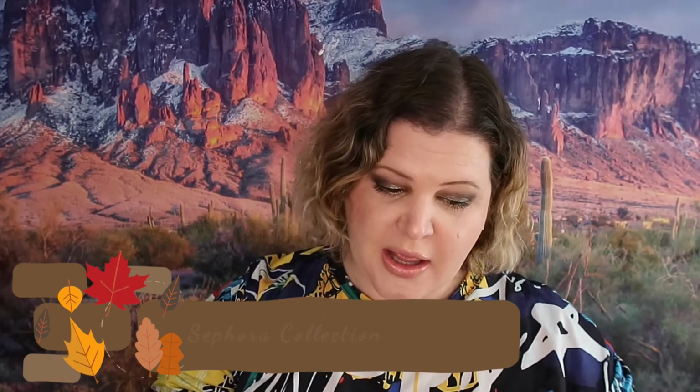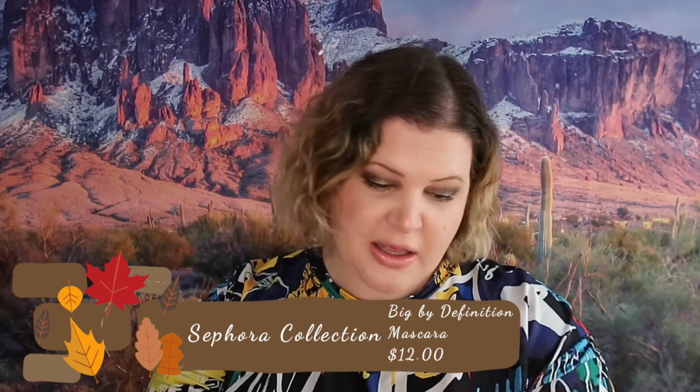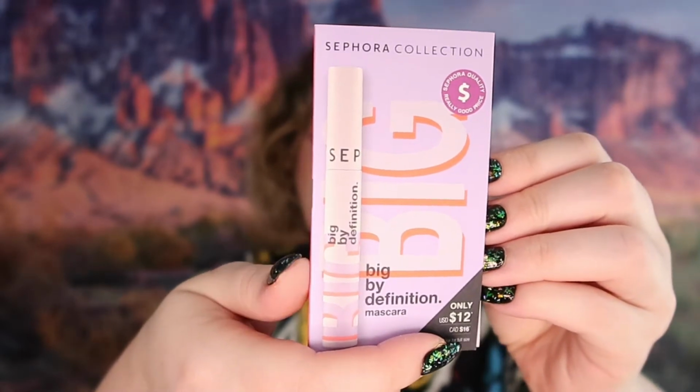Alright, the next thing we got is a sample size of Sephora Collection Big, and this is a defining mascara. The full size, I guess, retails for $12. That's what it looks like. I don't really need samples, so this is going to go into a giveaway.